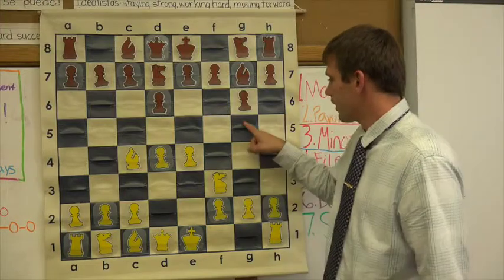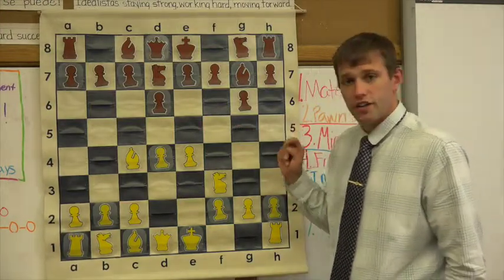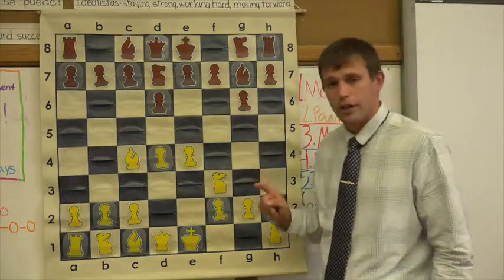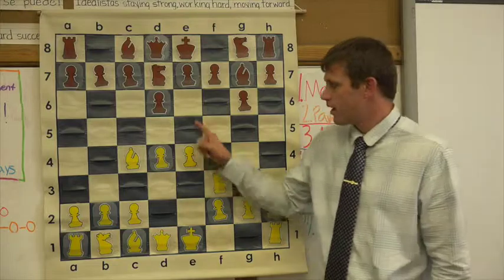The second move we're going to check out is knight g5. That's another nice move. It's another attacking move where we're attacking f7. There's some ways for our opponent to try to stop it, so we're going to look at that. And the third move we're going to check out is pawn e5.